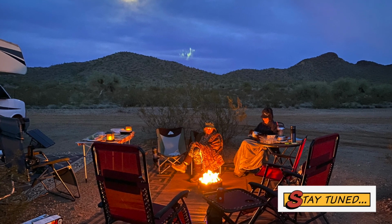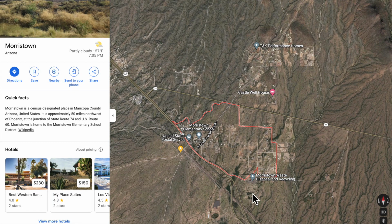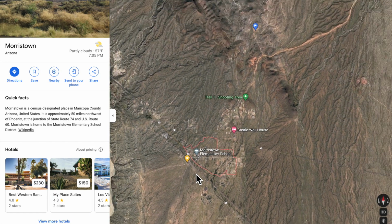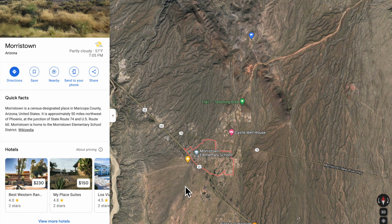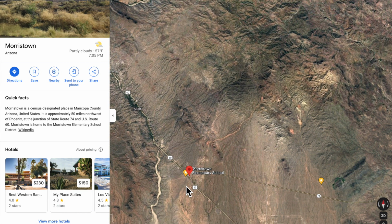I'm going to show you some of the places that we went to on the Google Maps and give you some more information about Morristown and where we camped here and where we did our boondocking. Now this is Morristown, Arizona. It's about 20 miles north of Phoenix, Sun City, Phoenix, and probably about 15 miles south of Wickenburg. Let me zoom out a little bit so you can kind of see where it is. It's along the Highway 60, which is the highway that runs from Phoenix and takes you, of course, up to Wickenburg and eventually up to Kingman if you want to go to Las Vegas. That's the major route to go to Las Vegas from Phoenix.